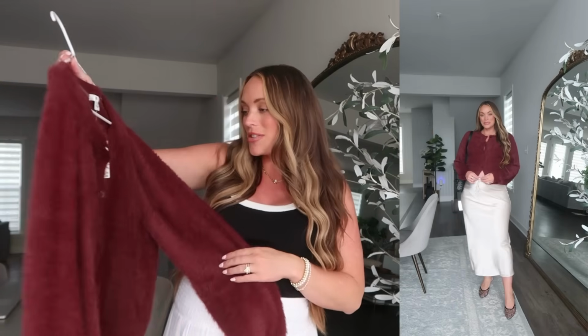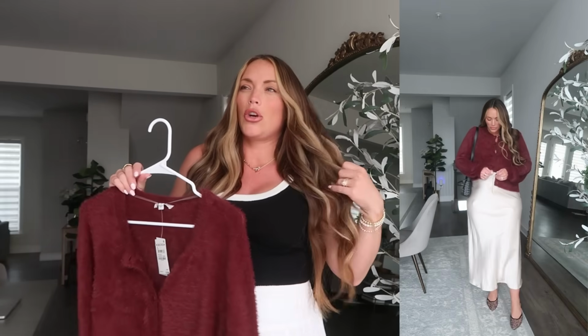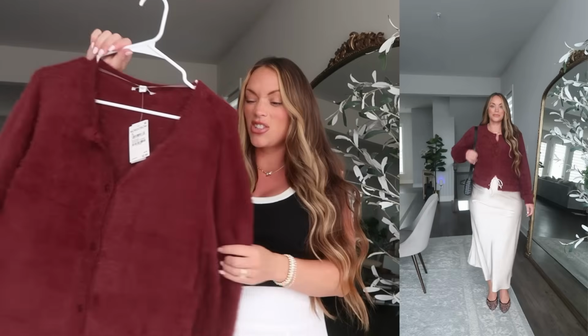Okay, another little fuzzy piece that I think is so cute and so soft is this little cardigan. It is by the brand BP. I'm in my regular size medium. I would say go ahead and order your regular size. If you do like your cardigan tops and you wear them more as a top, then I would recommend sizing down. Again, 36 weeks pregnant, in my regular size medium here. So I feel like you could size down if you want it to be more fitted. But this is only $33, and I think it's so cute.